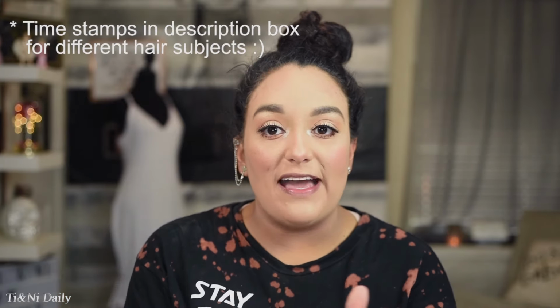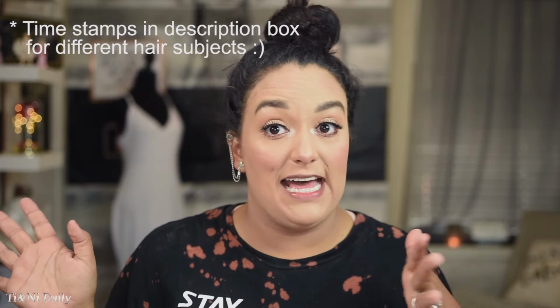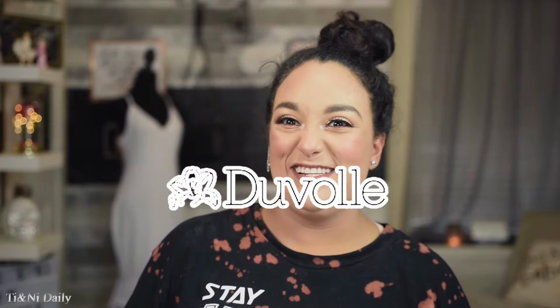There is definitely a lot to cover in the hair care world, just like there is in skincare. So I'm dividing this up into 3 sections. First, we're gonna go ahead and do my hair since it's not done. To start with, I am so excited to show you guys my all-time favorite straightener and curling wand. Are y'all ready? Duvolle. Oh, that worked out so well. Look at this gorgeousness right here.